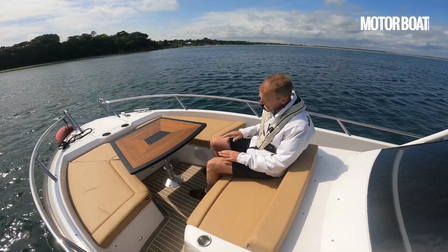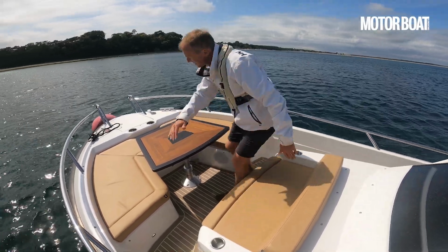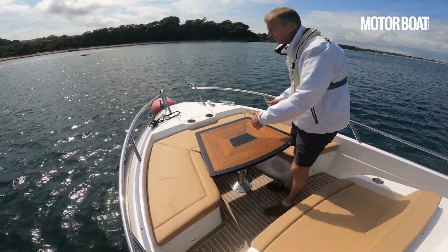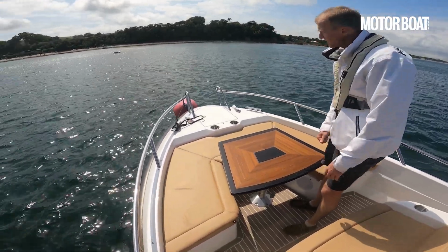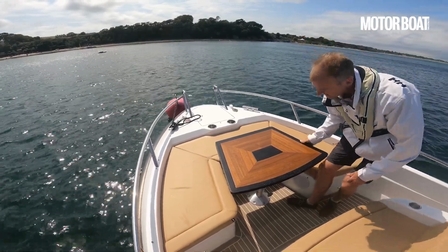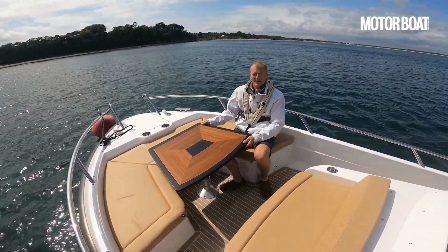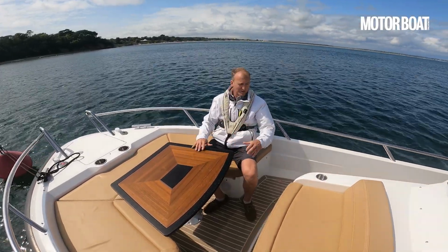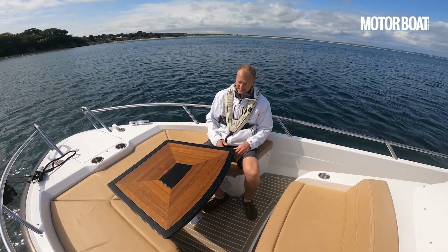And I'll demonstrate that in a minute, but you can see there's also seating around here. I don't think you want to be sitting this far forward while you're underway, but when you're at anchor or just on a mooring buoy as we are here, it's another really handy place to sit. If you want to have your picnic up here, it's actually almost more convivial and a bit more space than back in the aft cockpit.